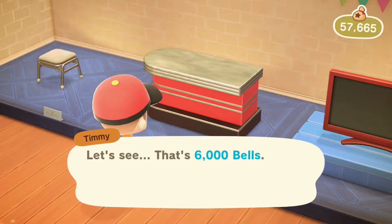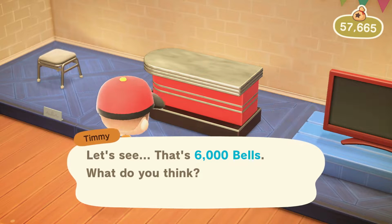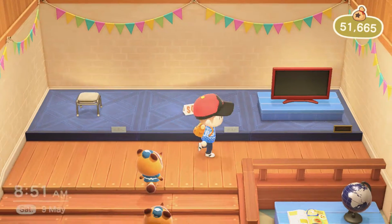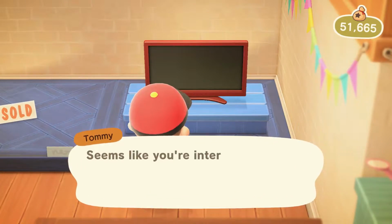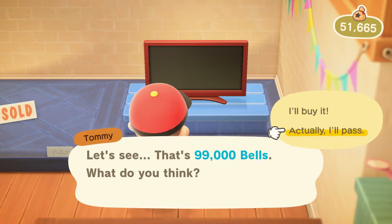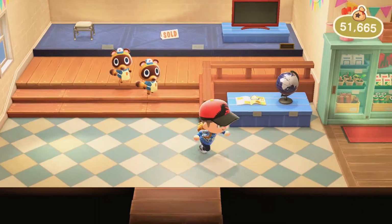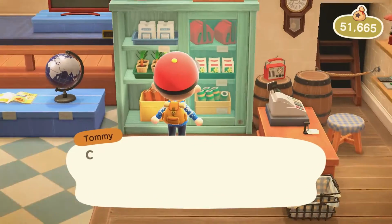Diner counter table, yeah. We can actually make a diner. We can use that downstairs in the basement. And a big old TV. Oh. I mean, I'm going to buy it, but bloody hell. I have to go get some money out for that one.